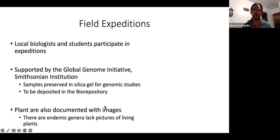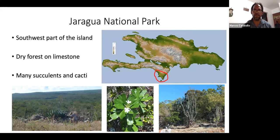The plants are also documented with images. Many of these endemic genera are very local, and they have never been photographed. You only have historical herbarium specimens, so we have located many of them and taken good pictures. For the first part of the trip, we are now in Santo Domingo, which is around here in the southern part of the island. Then we travel all the way to the southwest to the Jaragua National Park, in the southwest part of the Dominican Republic. It is mostly dry limestone forest, and there are many succulents and cacti in here.